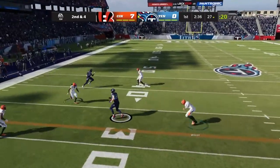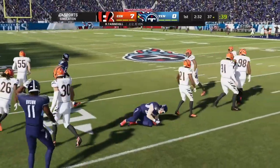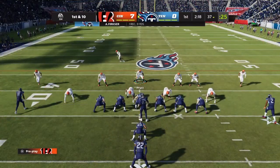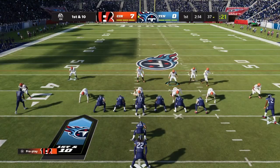From the 27, Tannehill. Like so many tight ends nowadays, they have no problem at all putting him in the slot and letting him go to work, and that's a nice pitch and catch right there for a first down.